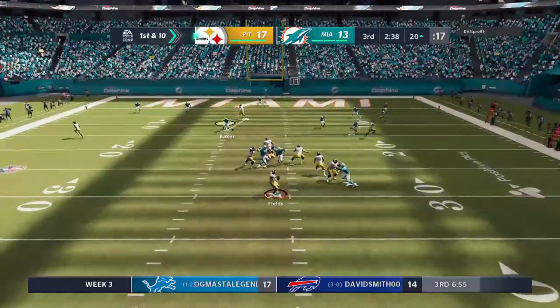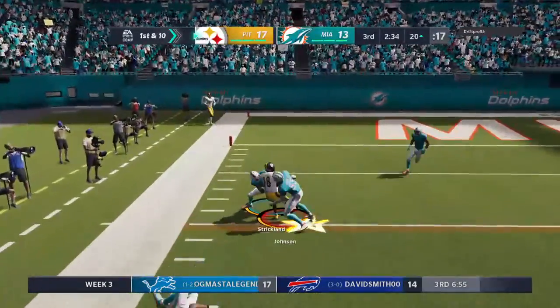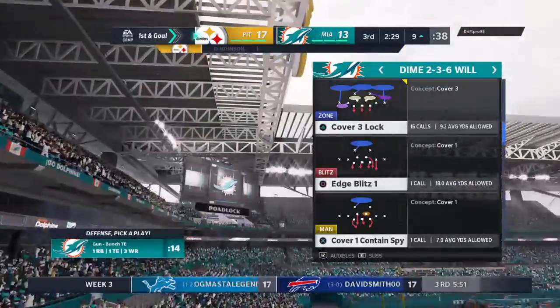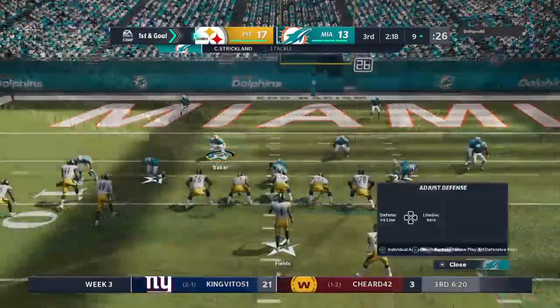Now a shotgun snap as they'll look to throw. Steps away to his left. He gets it left side to Johnson, and he gets it inside the 10 to the 9. 11 more on that one and another 1st down. This offense can certainly move quickly when they want to.